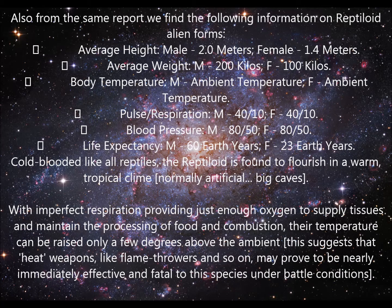Also from the same report we find the following information on reptiloid alien forms: average height, male 2.0 meters, female 1.4 meters. Average weight, male 200 kilos, female 100 kilos. Body temperature, male and female, ambient temperature. Pulse/respiration, male 40 tenths, female 40 tenths. Blood pressure, male 80 fiftieths, female 80 fiftieths. Life expectancy, male 60 Earth years, female 23 Earth years. Cold-blooded.